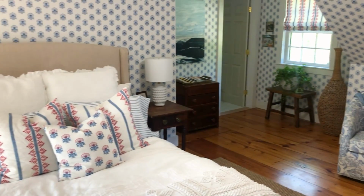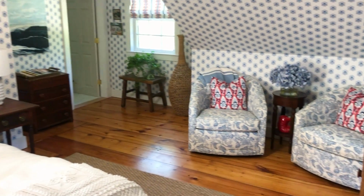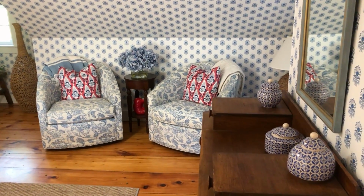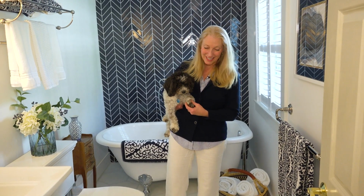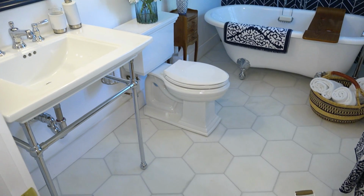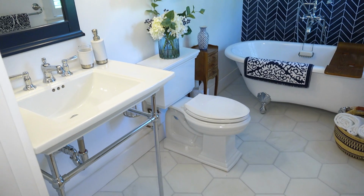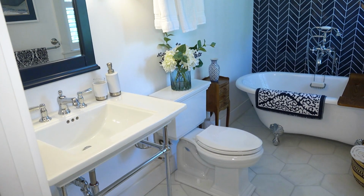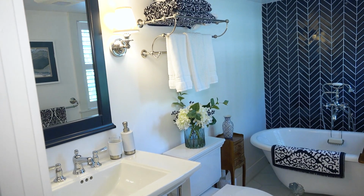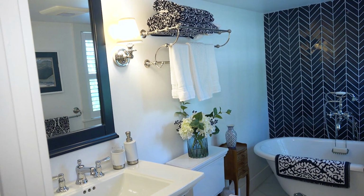And if you notice, upstairs is a little bit more summery and a lighter feeling in here. So we have the hexagon in here in terms of the marble floor. The shape is hexagon, and I think it's great in here. I got it from Classic Tile and Stone. And the sink and the tub, the gorgeous soaking tub, is all Snow & Jones.